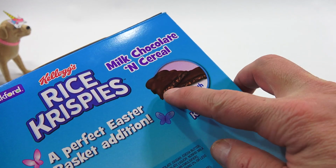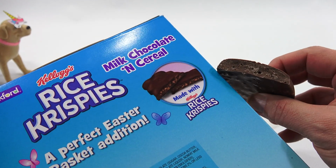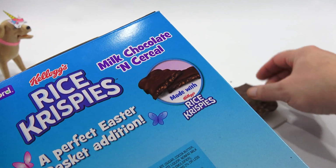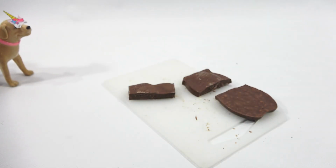Yeah, but I'm showing here now, they show all these Krispies inside. That is not what you get. It seems like somebody stole the Krispies. Yeah. Somebody stole our Krispies, LPS Dave. But either way, it is a perfect addition to an Easter basket.